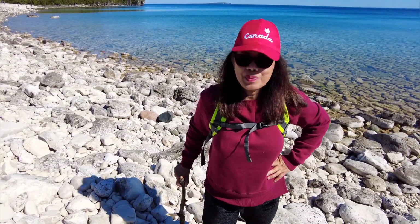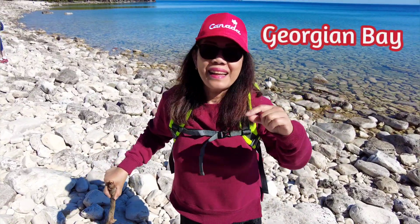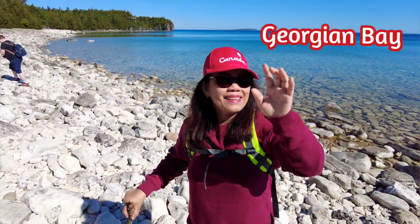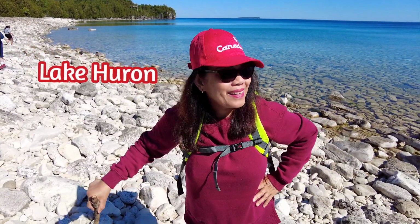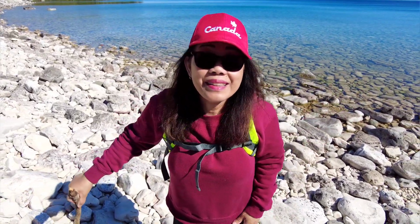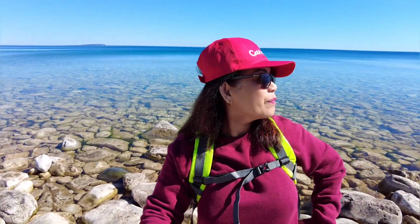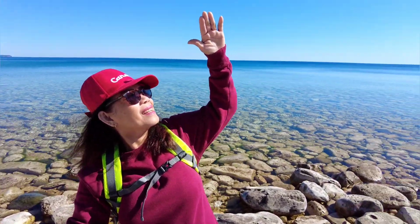Right now guys, we are at Georgian Bay, and next to it is Lake Huron. Down there. Some people call this the Bahamas of Canada because there's a lot of little islands in the middle. Oh guys, this is so beautiful. Beautiful, beautiful view on a nice sunny day.